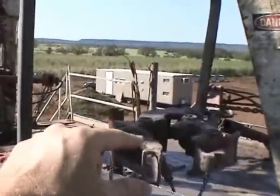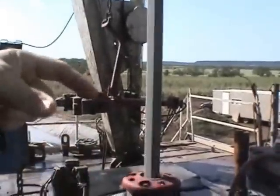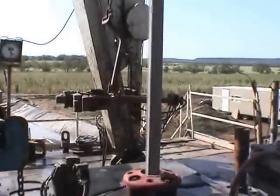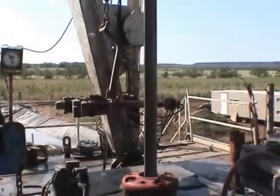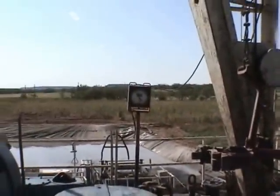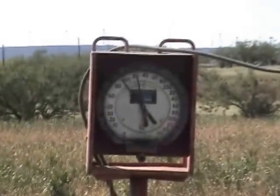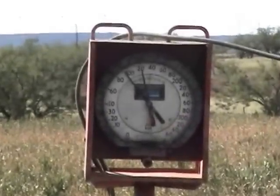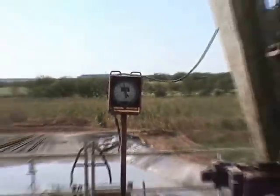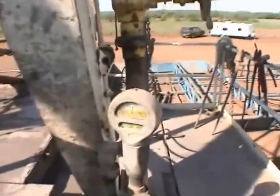This is a tong. There's two of them. There's one here and there's one over there. And the tongs are like giant wrenches that grab onto the pipe and break apart the pipe or connect the pipe. And that over there shows how much weight we have on the bit right now. The weight indicator. And over here is the mud pressure.